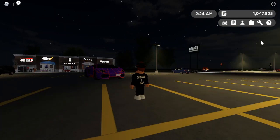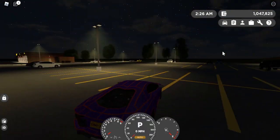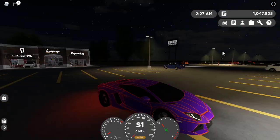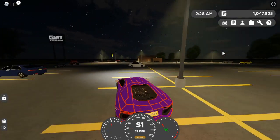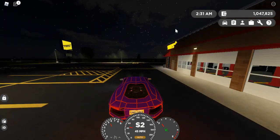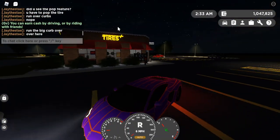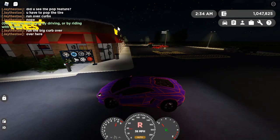And then we also have KSI's Lamborghini, which is also right-hand drive. And this car does have some bugs at the moment. But overall, it's not that bad. And I think within the next few days, you'll definitely figure it out.